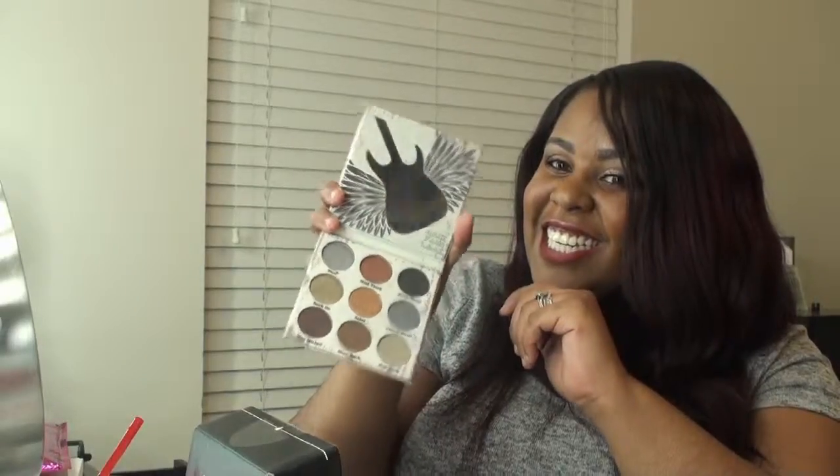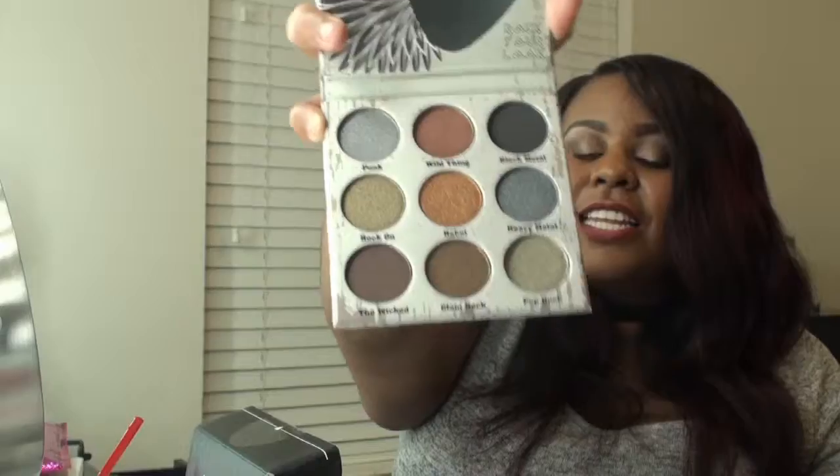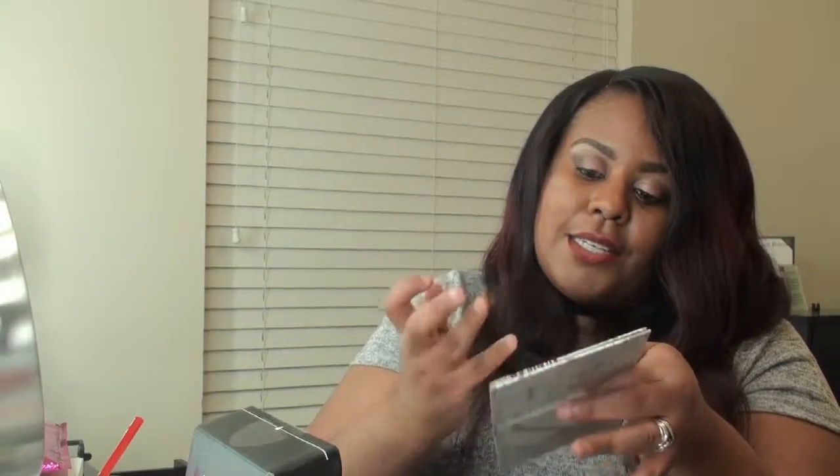Got a little mirror. But look at those colors. They always give you a full eyeshadow palette. I don't have a box that didn't have an eyeshadow palette. Let's just swatch these colors. I know I don't have any primer or anything on, and they are so pigmented. Oh my gosh.